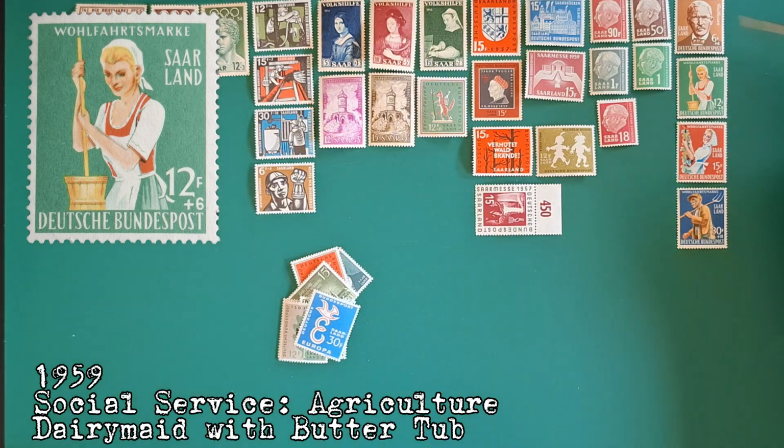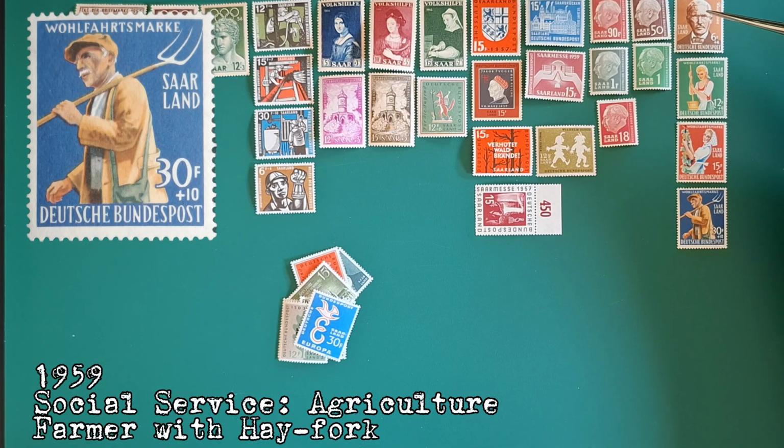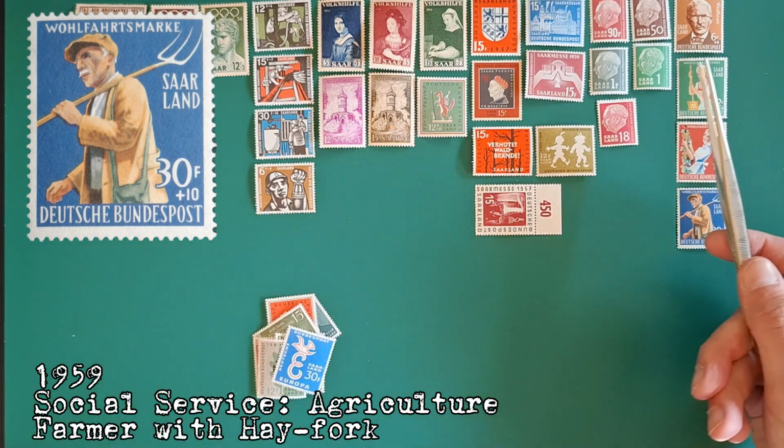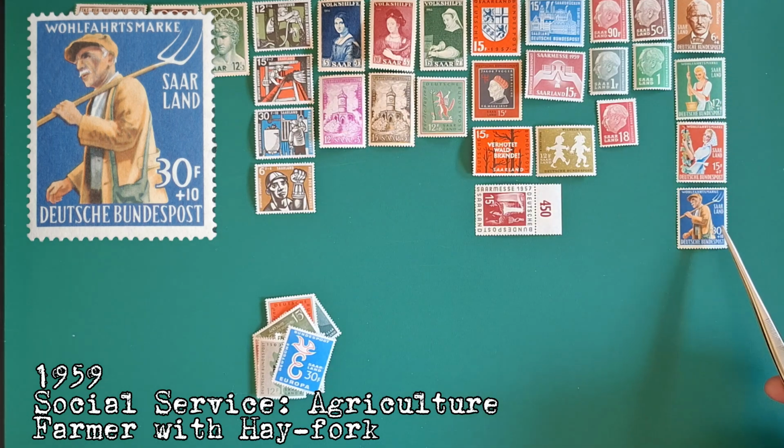Anyway, back to the stamps. This is also Wohlfahrtsmarke, welfare stamps, also semi-postals. So it's very traditional, it seems. Not sure who that is. Oh, that's the Helfer der Menschheit. This is actually a different one. Didn't we have that here? Also a helper of humanity. But I think it's part of this set.